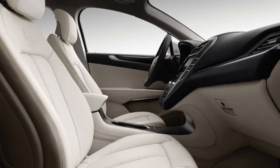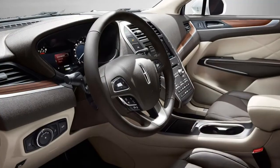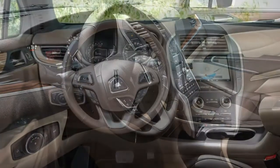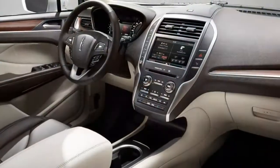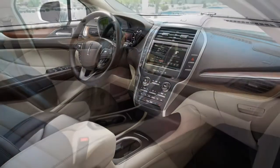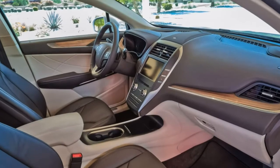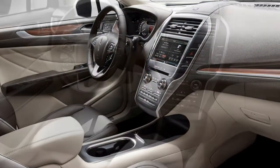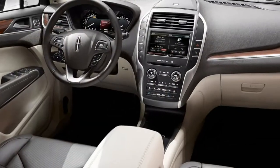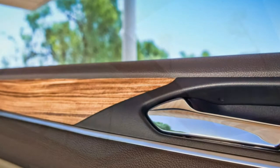Utility. Decent size front storage bin ahead of the shifter with a security door. Huge front center armrest bin. Door pockets adequately sized. The humble cargo area holds 25.2 cubic feet, or 53.1 cubic feet with rear seat backs folded, with no cargo area levers.